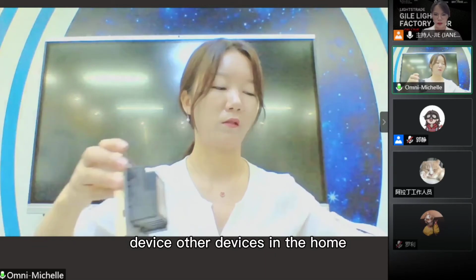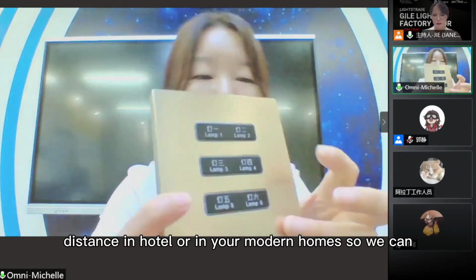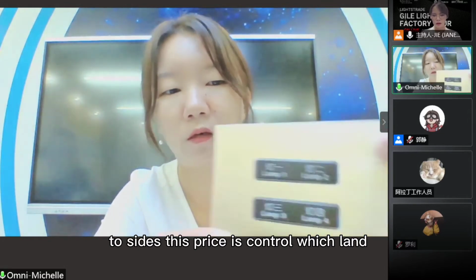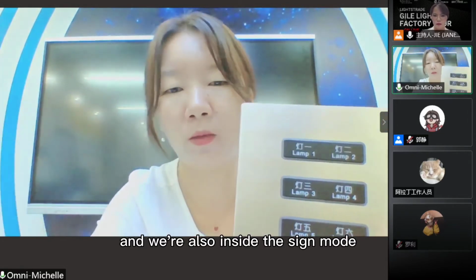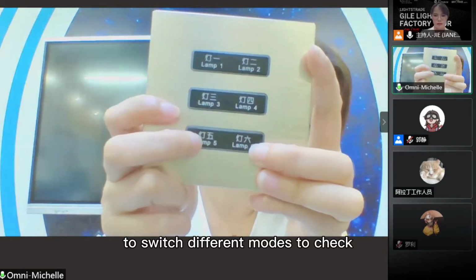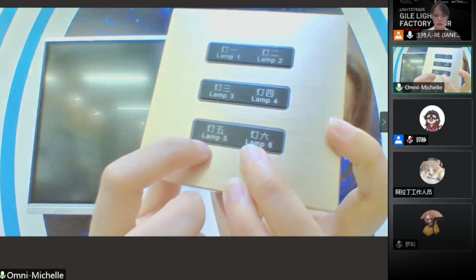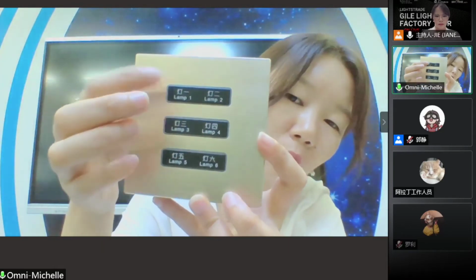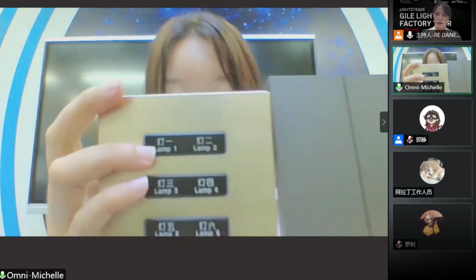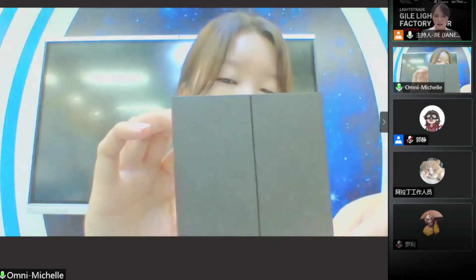And we also use a switch panel like this. Maybe you have seen many of these in hotels or modern homes. We can use our app to set which lamp each button controls, and also set scene modes like sleeping mode and reading mode to switch between different light effects. This panel is aluminum alloy, and we can change the letters on the buttons, and the button color can also be customized. Now we have two types of switch panel. This one has small buttons, and this one has big buttons. We have different types for customers to choose.